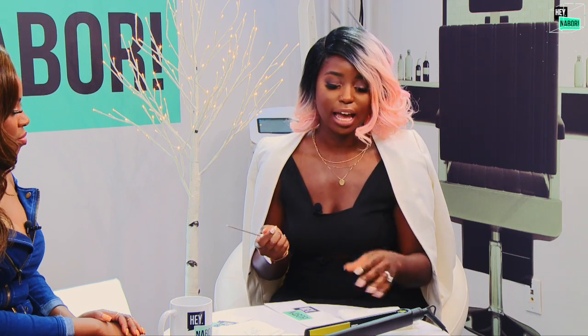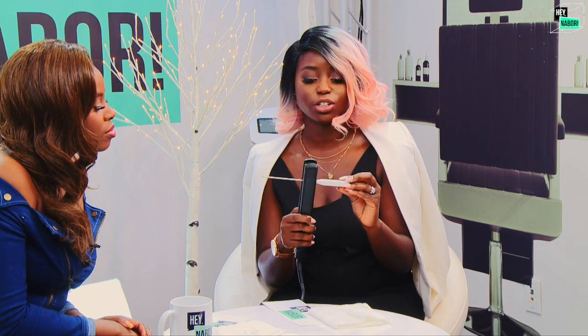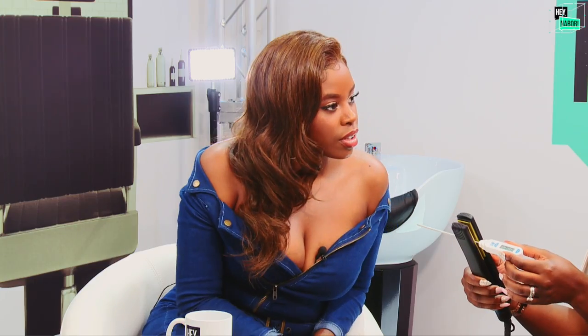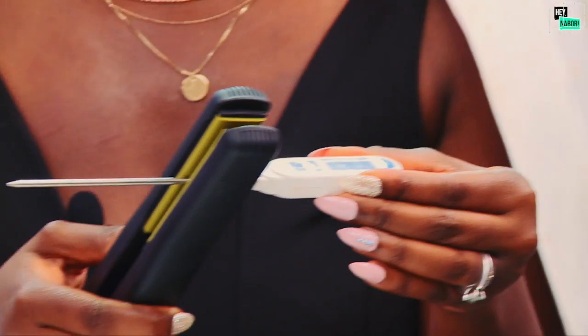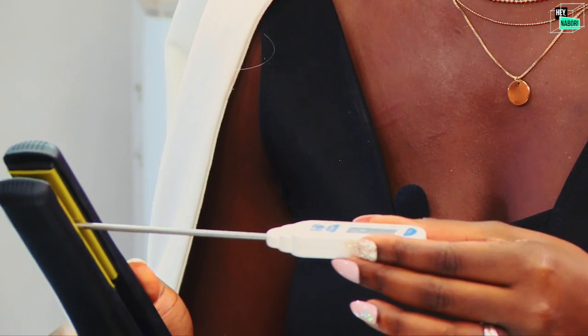If you have a thermometer, we have one here. Let's test it first. You start by placing the flat iron on there so the heat can register for a little bit and you know what the temperature is. Then once the heat is there, you slide down your thermometer, and the temperature should stay the same. If it is not staying the same, that is not a good flat iron. That's not what you want.